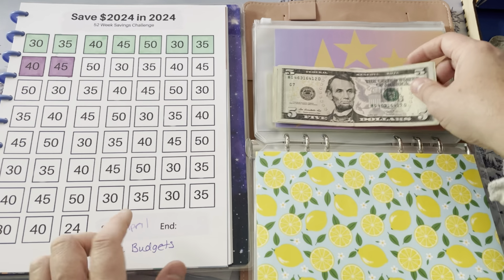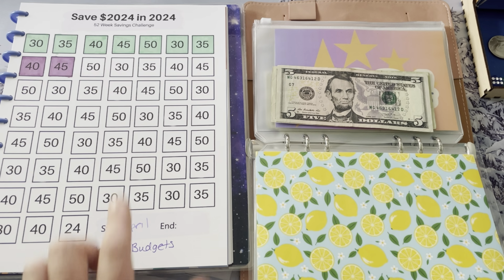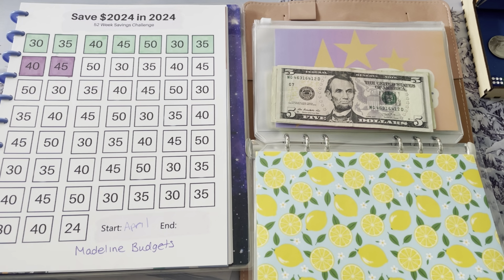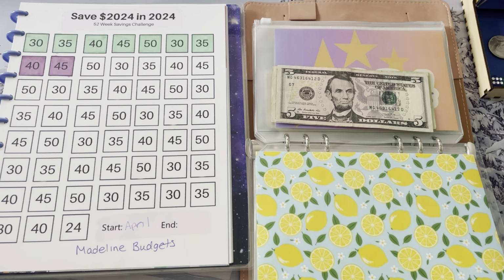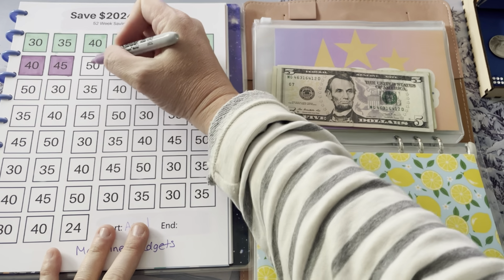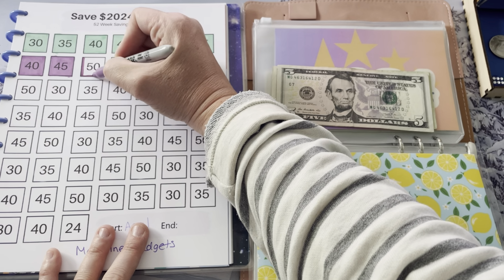$20, $45, $50 is going into this one. This is from Madeline Budgets. It is a Save 2024 in 2024. It is technically a 52 week challenge, so you would do one box per week, but I didn't start this until April, so I am kind of playing catch up here. So we're doing what we can. Let's color in this 50. Ta-da!